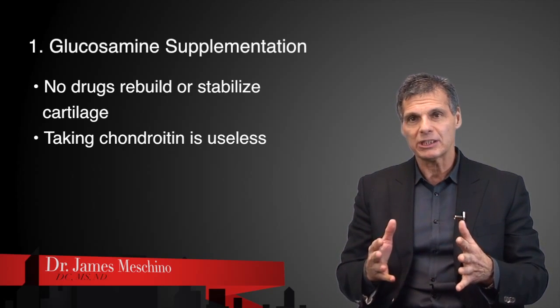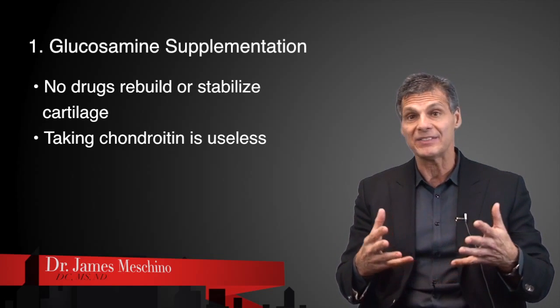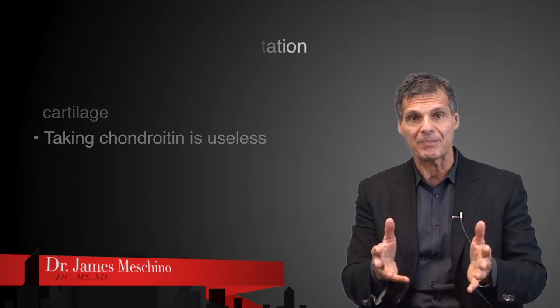Some people take glucosamine with chondroitin sulfate. I will tell you that's a mistake because chondroitin doesn't even get absorbed. Less than 11% of it even goes from the gut into the bloodstream.